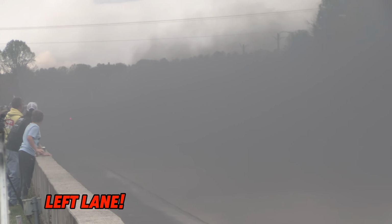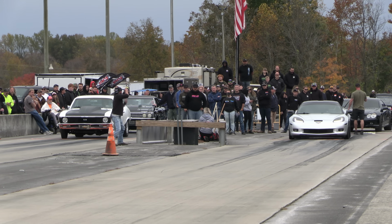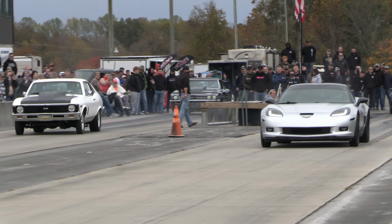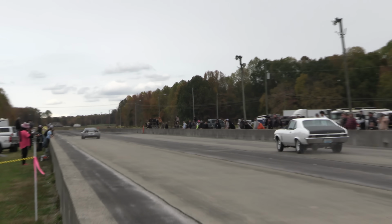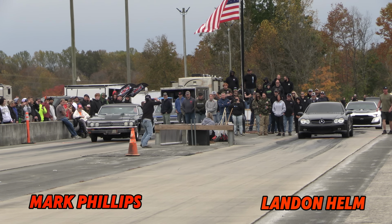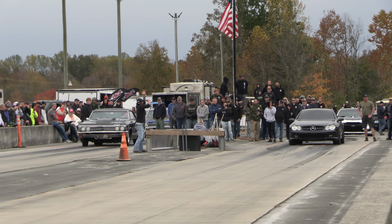Tight in a hurry. Did. And ready to get it on. 2 wins so far, both up and out of the left lane. C6 in the left. In the right lane. Right lane, we got Mark Phillips. We don't have a lot of information, but I can tell you right now that is a 6.